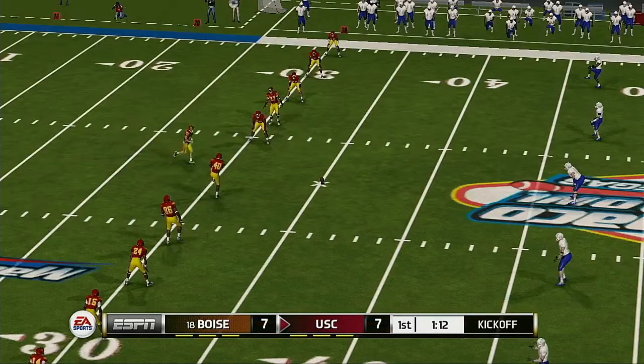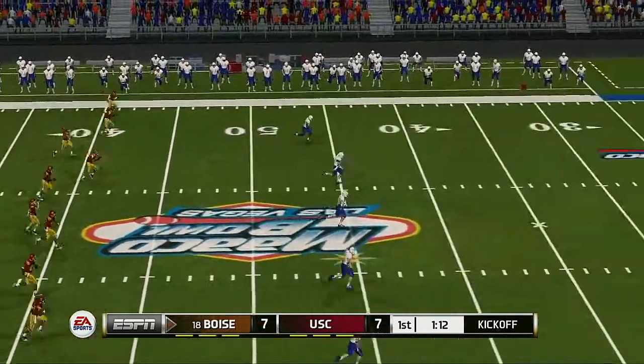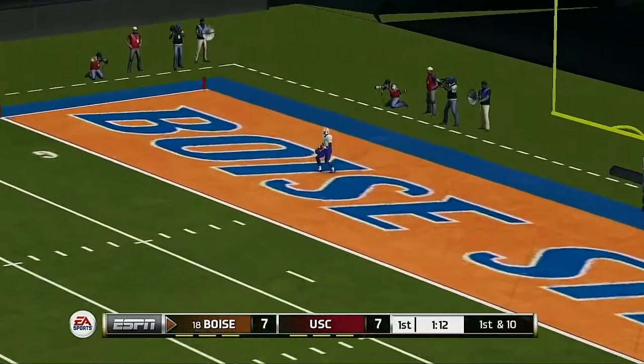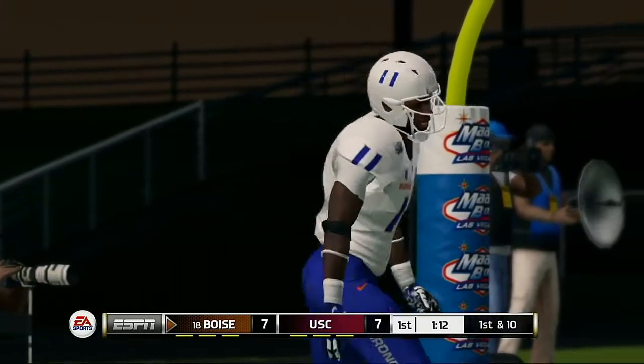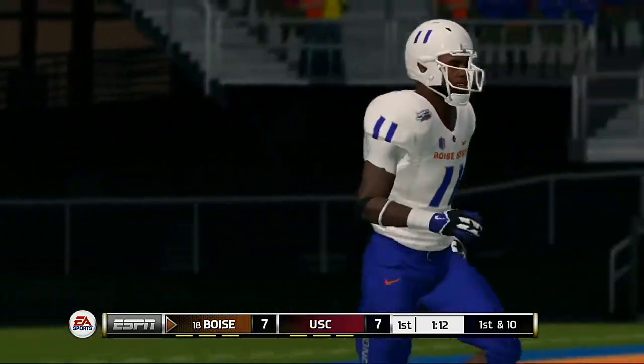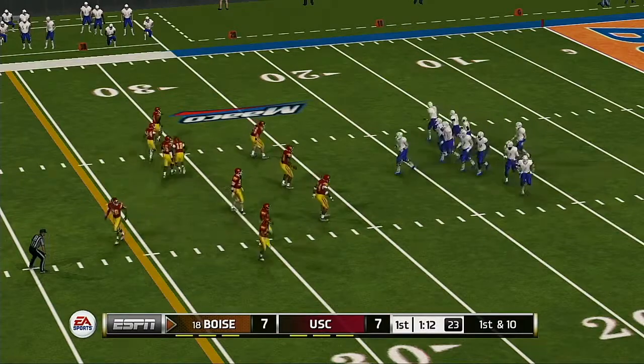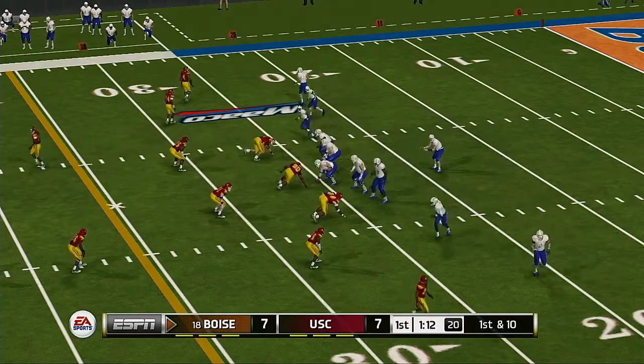And it looks like they're ready for the kickoff. Excellent kick. And it goes into the end zone, down for a touchback. I don't think either team has a clear advantage so far. Let's see if they can make some plays and get a little separation.